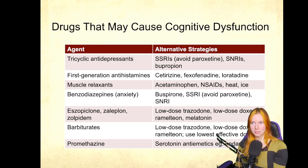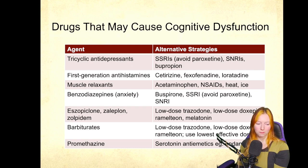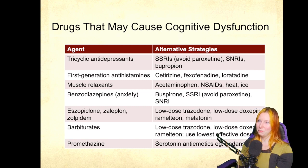First generation antihistamines in general don't have a lot of therapeutic use anymore because we have newer products that have a better adverse effect profile. So cetirizine, fexofenadine, loratadine, if someone's treating seasonal allergies, we should be recommending those over our first generations. Muscle relaxants can have some significant impairment associated with them. And if possible, using things like over-the-counter Tylenol or acetaminophen, NSAIDs, heat, ice is preferred if we can.